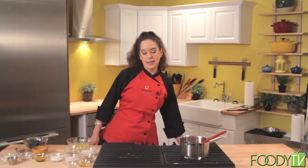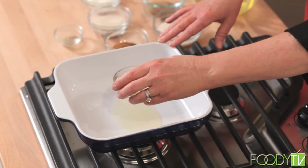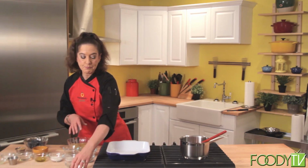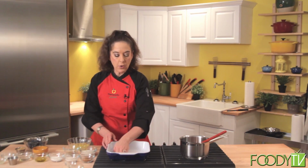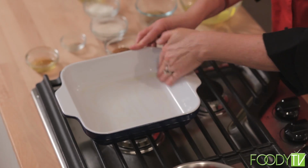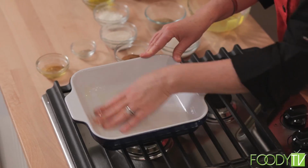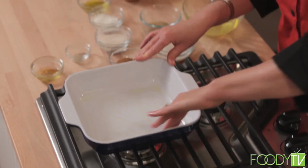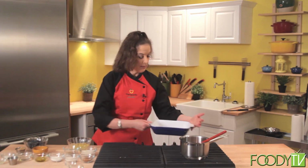So let's get started. The first thing we're going to do is take some almond oil. I almost always use almond oil when I am cooking or sauteing because it has a high smoke point. I also like the flavor, and I also like the profile of the fats that are in almond oil. They have a lot of monounsaturated fat in them. So we're going to go ahead and grease an 8 by 8 inch baking pan.